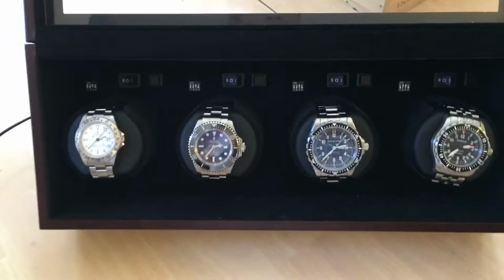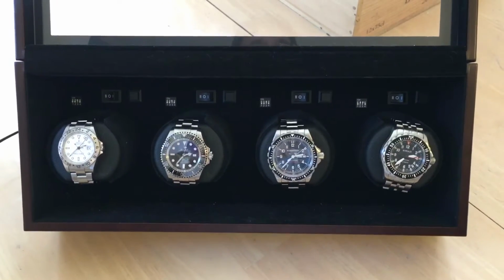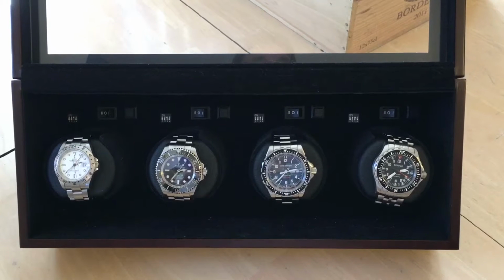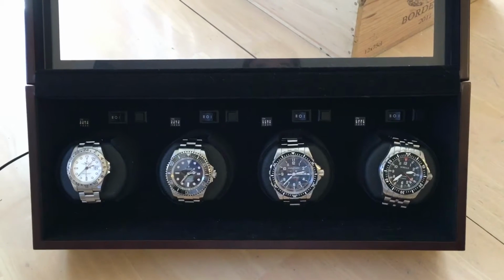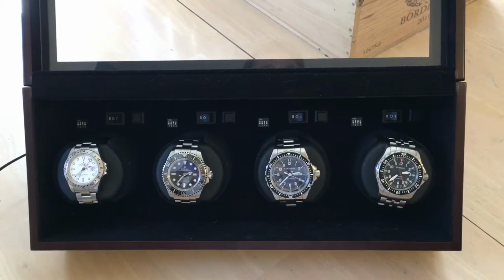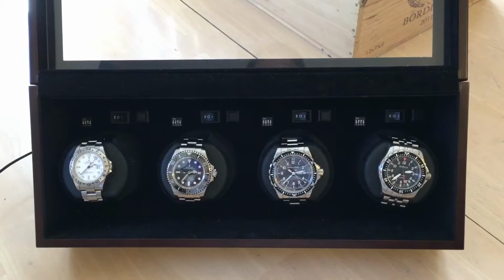There's pluses and minuses to a watch winder. This one comes from Brookstone, by the way. I'll show you a picture of it. And the price, I just got it online. In fact, I got it through American Express with some points, so I didn't even have to pay for it, which is good because I think this thing's a little expensive.